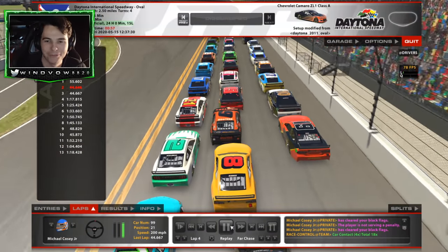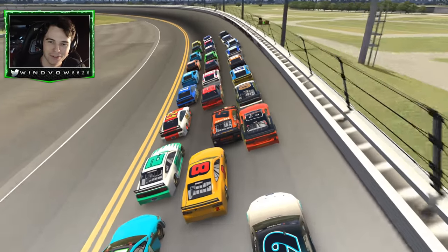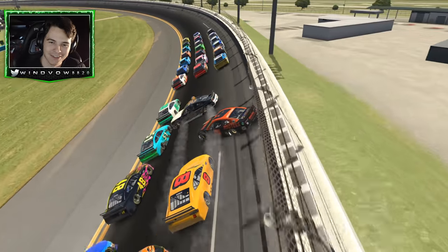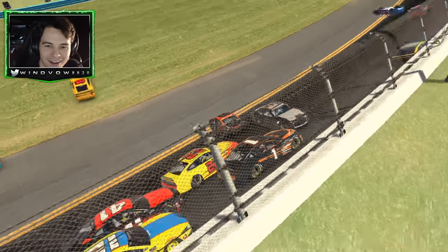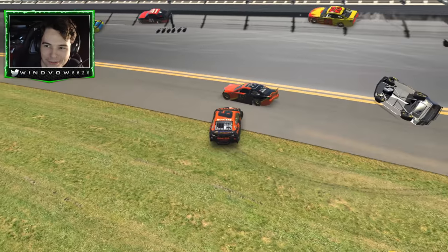Alright, so here's the first crash. I don't know what the hell happened. I was looking at my temps. I guess I got the weeb wobbling. I just barely tapped Truex, and then I cut Keselowski off, and then, yeah, I just... How the hell, we're wrecking. Oh, man. I mean, that was just death.